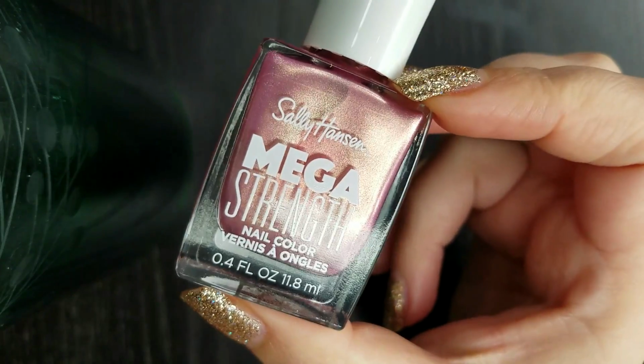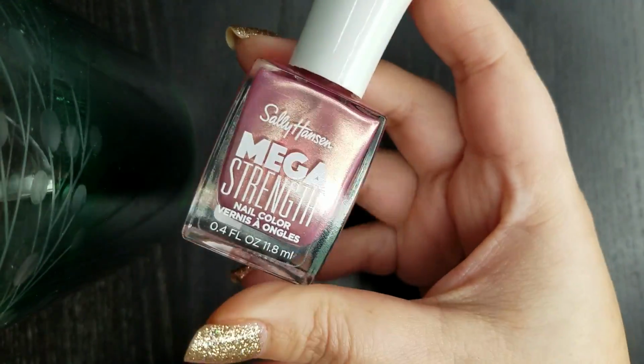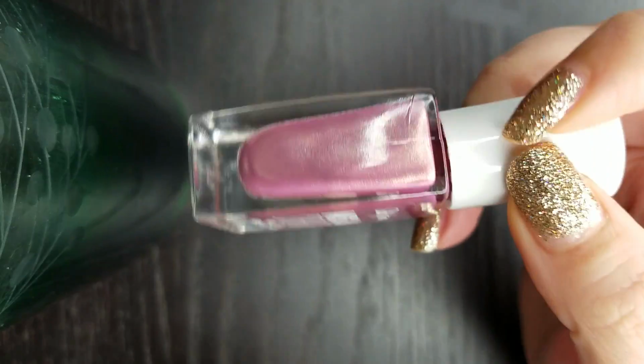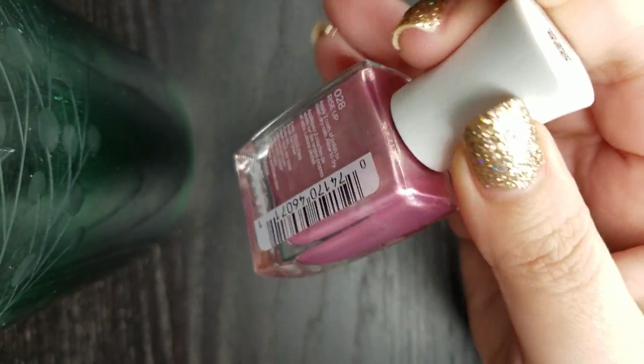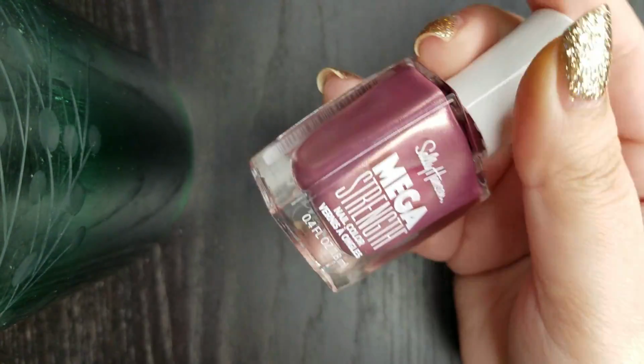The true beauty of this polish is so hard to capture on camera. Well, at least with my skills, I had a very hard time capturing its true beauty. This is a surprise love for me, guys. It's a very pretty pink. This is a really good one. If you like this kind of color, if you don't have anything like this in your stash, I highly recommend this one. Formula was perfection.